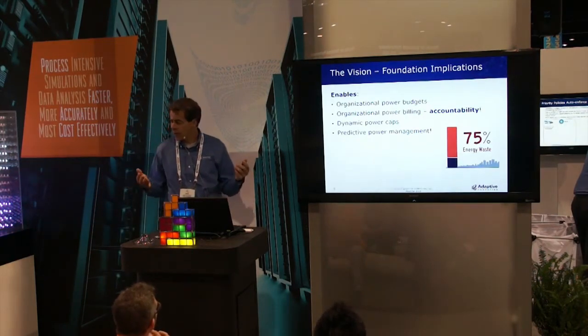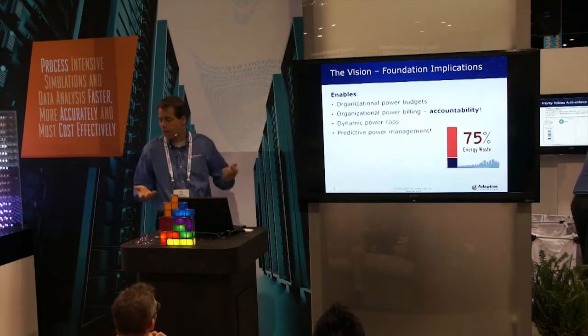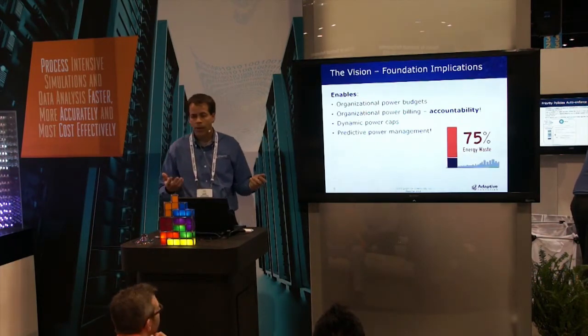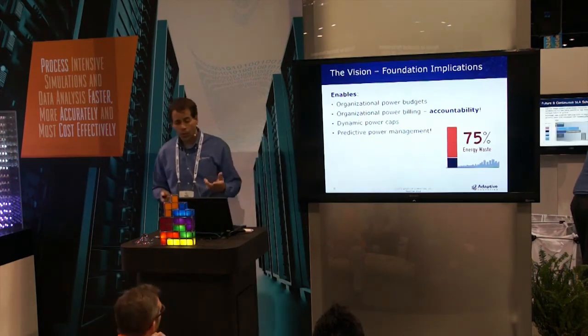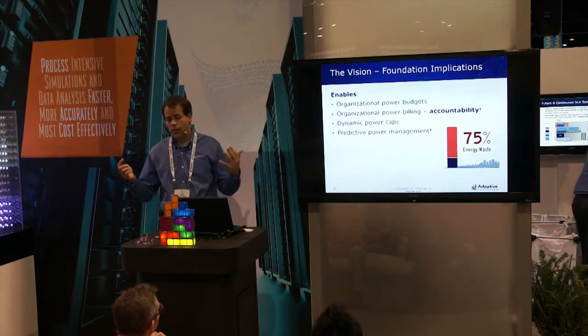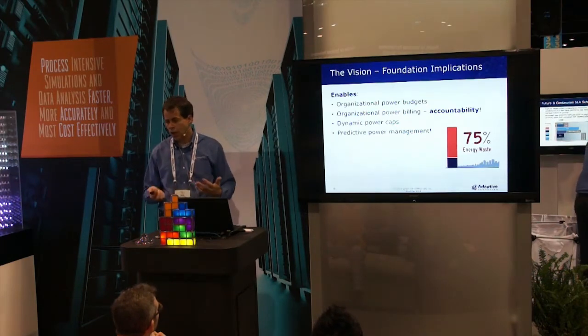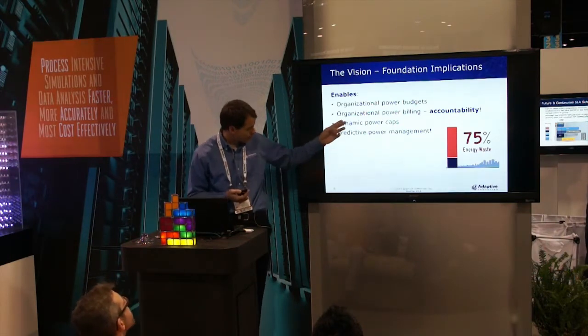All of those things, they don't know, and they have no way to control it, so they're just using whatever's easy, whatever's convenient in a completely non-power aware manner. So you can have both individual job power budgets as well as now enabling organizational power budgets, so that there's now the motivation for people to begin to change their behaviors and optimize their workloads for power savings.